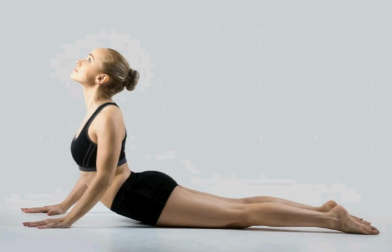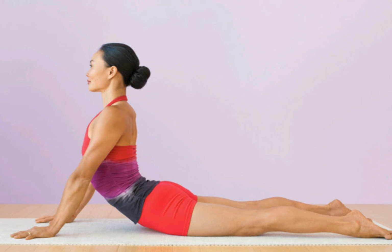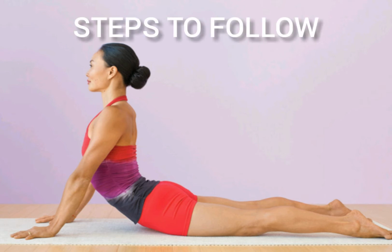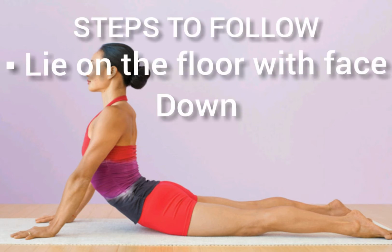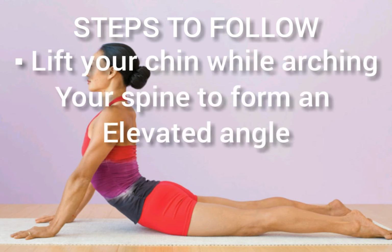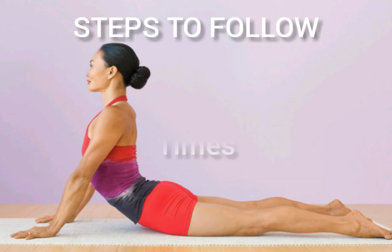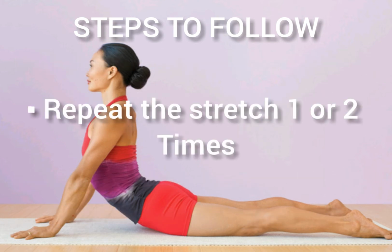The cobra pose stretches muscles in the shoulders, chest, and abdomen while strengthening the spine. Here are the steps to follow. Lie on the floor face down. Place your palms on the floor under your shoulders. Lift your chin while arcing your spine to form an elevated angle. Arc back as far as possible for at least 30 seconds. Repeat the stretch 1 or 2 times.